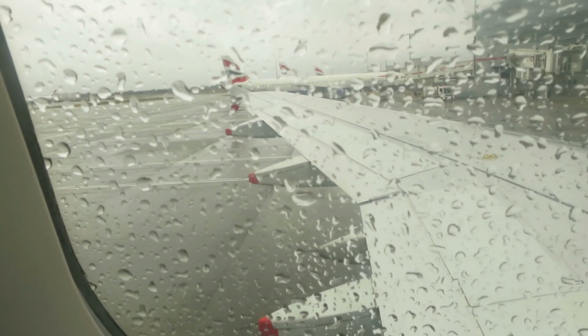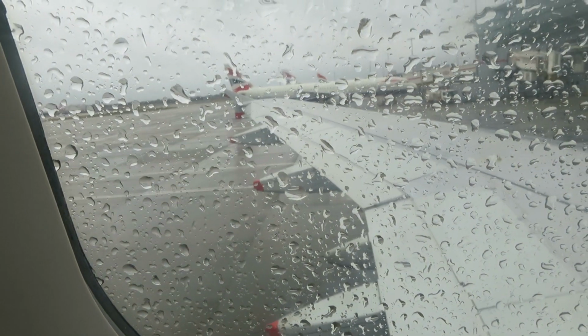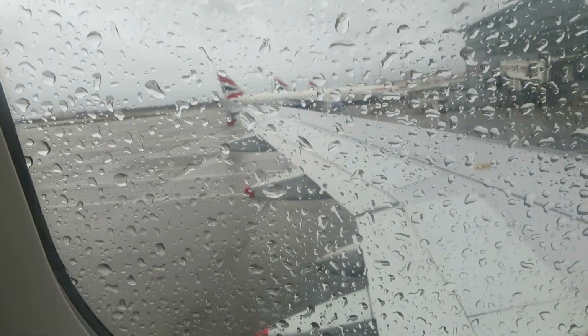Here I am flying to Germany today. This time I'm flying to Frankfurt on a British Airways Airbus A319-100. I'm sitting in 50A, so I've got two seats empty next to me. That means I can have a good rest if I want. And this is a perfect wing view for all the effects that you want. So that's the seat I went for.